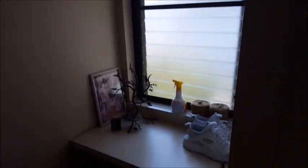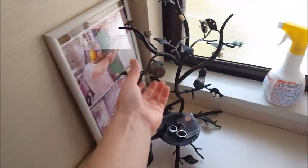So let's go upstairs. Some Chinese art and the laundry's going, so do not mind the sound. Another little window space. This is where I have all my earrings.